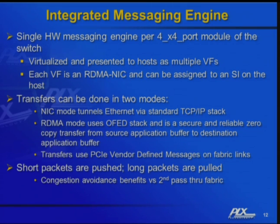There's a NIC mode that tunnels Ethernet. You read a transmit descriptor off a transmit queue, send the message, and it's stored into a receive buffer where the receive buffer descriptor comes from a receive queue. There's an RDMA mode that uses the OFED stack, and as you know, that's a secure and reliable zero-copy transfer.